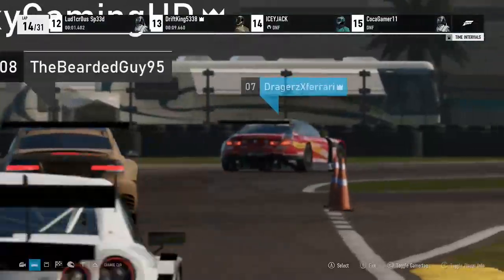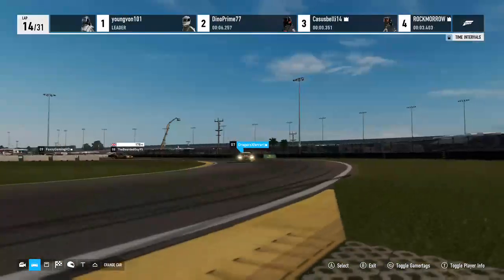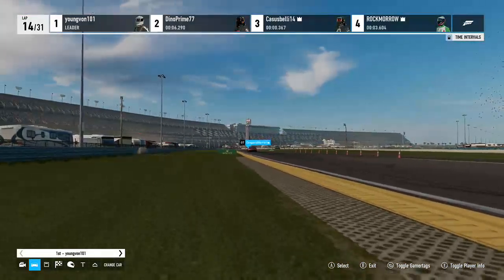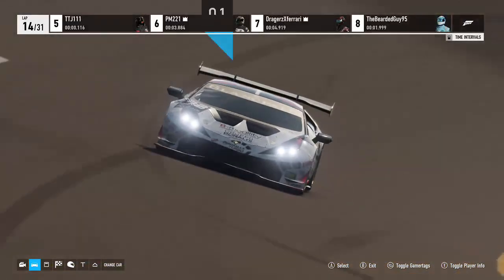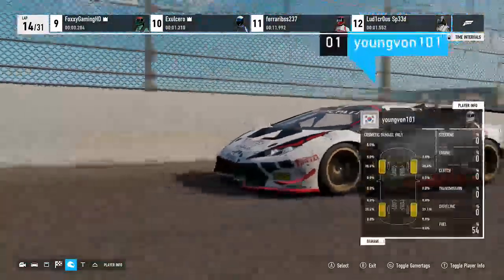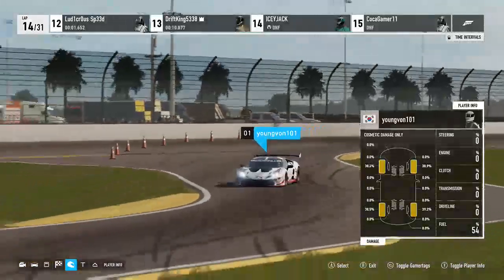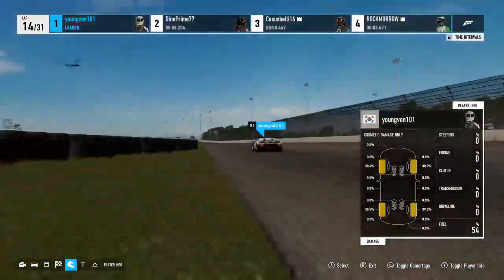And there's clean track ahead of Draggers, so there's really no need for him to make a whole lot of mistakes. He just needs to make sure he's consistent enough that he doesn't end up losing time to the drivers behind him. Now, if we look back at our leader, Yunvan, the question is going to be, when is he going to pit? As we go ahead and bring up the telemetry and we see where his fuel and tires are at. He's currently at 54% fuel, but every driver has to pit in today's event.